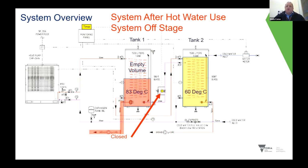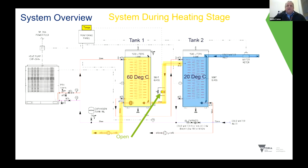So just the system setup. This is the system after the hot water's used, and I'll call it the system off stage. Tank 2 sits at 60 degrees and is full. Tank 1 sits at 83 degrees and is over half the capacity. We have a solenoid valve in the closed position, so this is basically at the off time. When the system starts to heat, we open up the solenoid valve, and we'll explain why we do that later on.